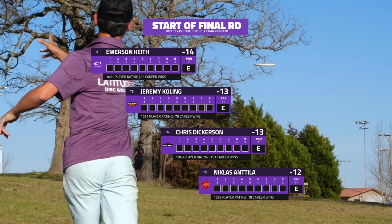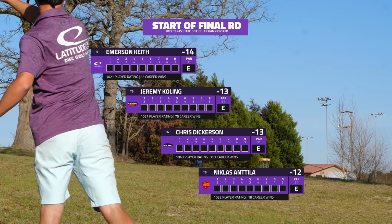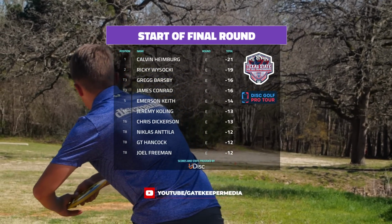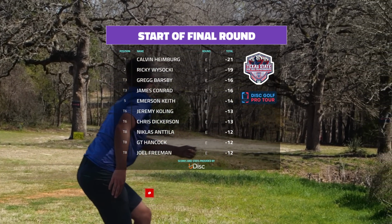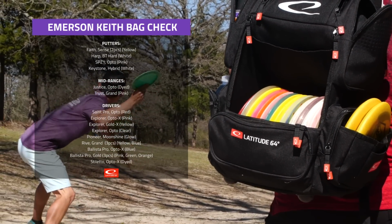We got Emerson Keith, Jeremy Koling, Chris Dickerson, and Niklas Anttila. Man, I am excited to watch Niklas play. It's his first time here in the U.S., first Pro Tour stop. As you said, there's two strokes separating Calvin and Ricky, and then Greg and James just a little bit farther behind. But our card is really in striking distance for a podium finish. They are, and today is going to allow them to do that.